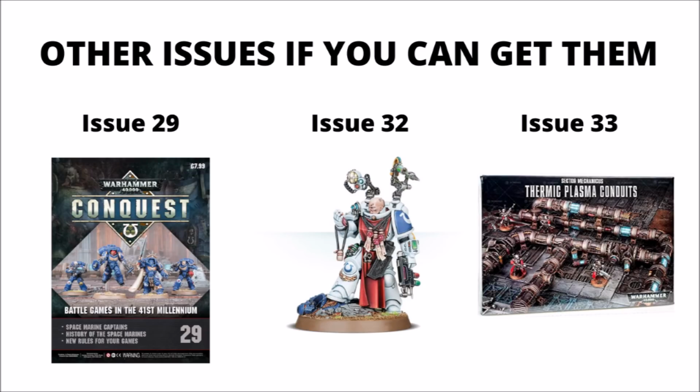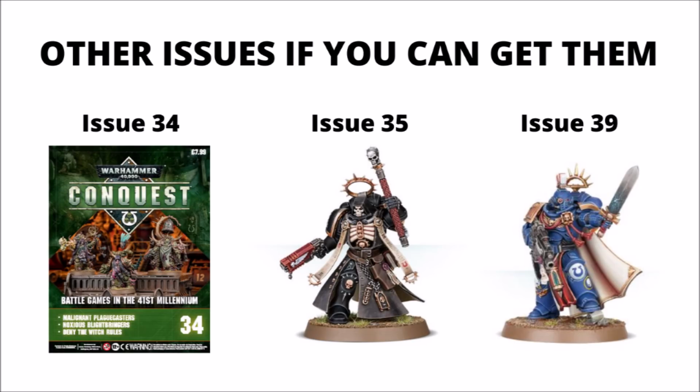Issue 29 has a Gravis Captain and a few random Primaris Marines, 32 has a cheap Primaris Apothecary, and 33 has heavily discounted Thermic Plasma Conduits. 34 is another decent one for the Death Guard. It has some of the characters from Dark Imperium available on their own for £8.